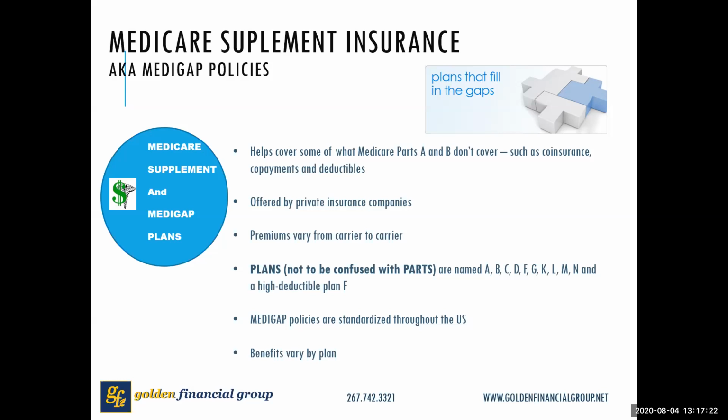There are many different insurance companies that offer supplement plans, but what is very true is that whatever the plan is, whether it's A, B, C, F, G, K, and now remember, plans are different from parts. Part A and Part B are different from Plan A, Plan B, Plan F, Plan G. The plans are the same regardless of what private insurance company or carrier has them. They're the same plan across the United States. Whether it's California, Kentucky, or Pennsylvania, they're all the same plans.